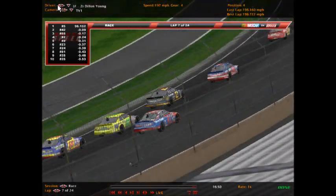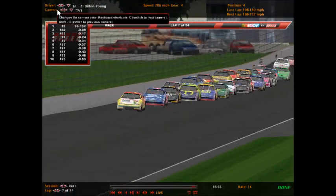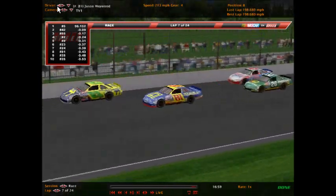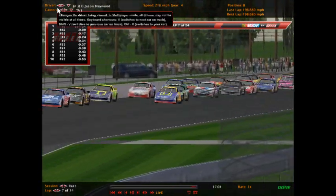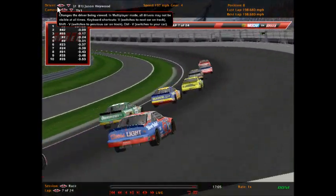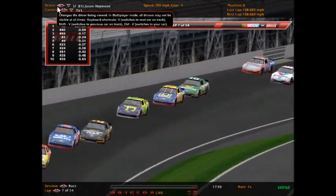They qualify here at well over 200 miles per hour here at Indy. And this is a whole lot faster track than we saw at Pocono, where the speeds were barely over 185 miles per hour. This is 200 miles per hour right here. We saw 217 out of Jason Haywood, in fact, in the draft going into turn number 3.